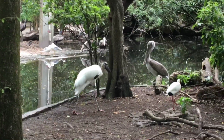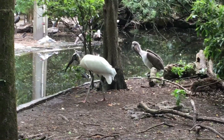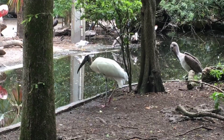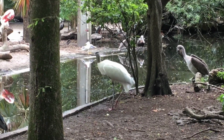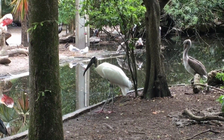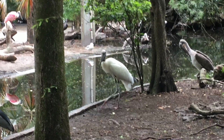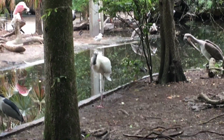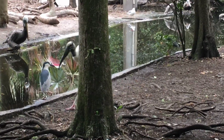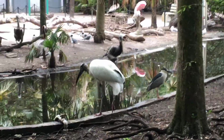Wood storks only breed during drought seasons. The reason for this is they have to wait till the Everglades is really dried up and all the fish get concentrated in a very small area. Because to feed a mom and a dad and two little babies, they're going to need about 400 pounds of fish in three months. And if the Everglades doesn't dry up at the right time, they just won't breed that year. So that's one of the reasons why they're considered a threatened species, because they depend on the climate, whether or not they're going to breed.